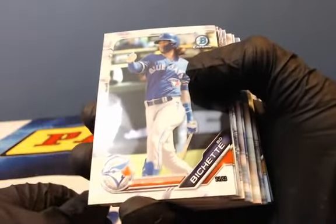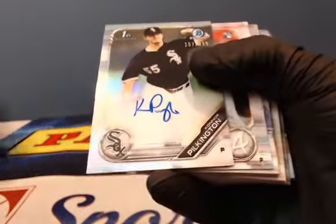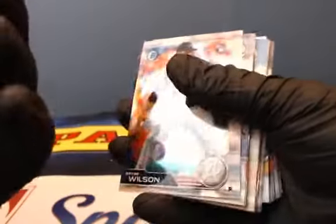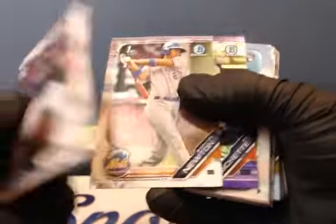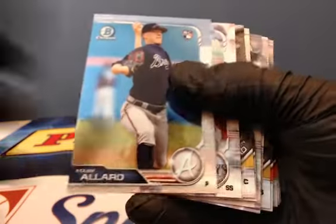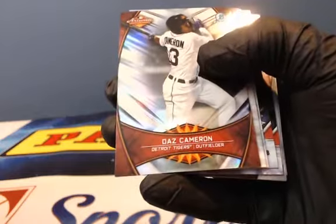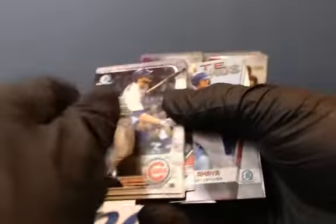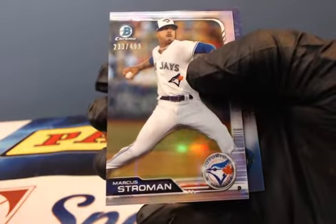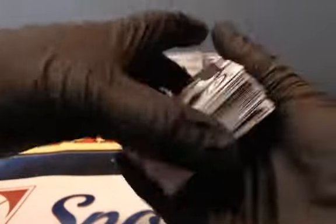All right, Bo Bichette. Bryce Terrain, stat tracker. Wow, another one, $4.99 for him. I think it's the second or third one. Connor Pilkington, refractor auto. Bo Bichette, purple shimmer. Connor Scott, stat tracker. Daz Cameron, Arizona Fall League. Miguel Amaya, Elite Farmhands. Marcus Stroman, refractor to $4.99. Brady Singer. Come on, big auto.